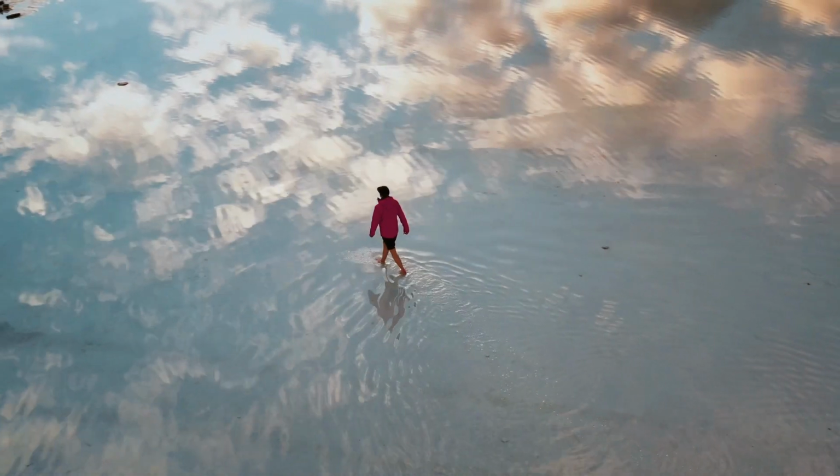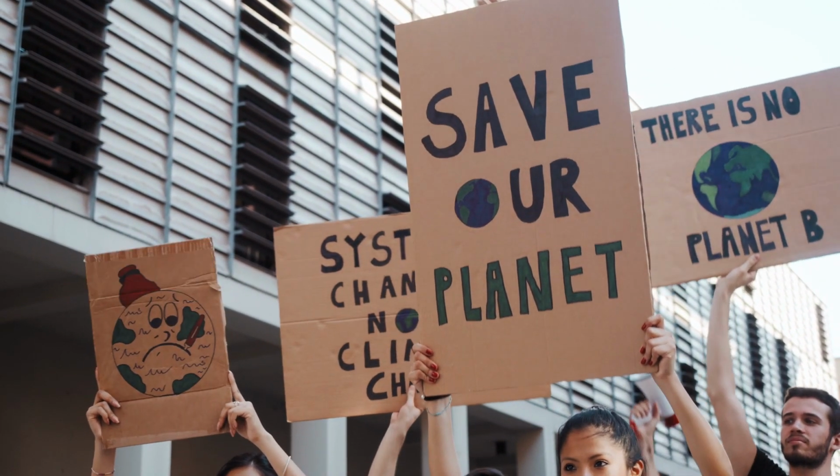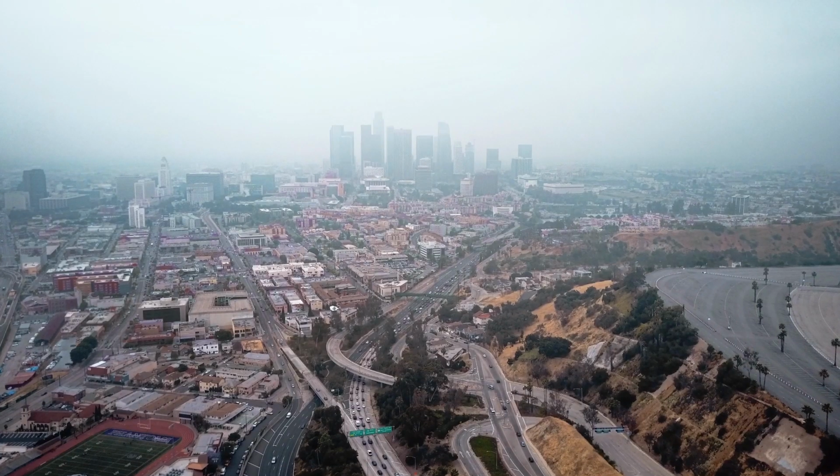Energy is a fundamental human need. Our physical and economic well-being depends on having abundant energy. But the current way we power the world is putting our planet in jeopardy. We combust fossil fuels that release carbon emissions and air pollutants that harm our communities.